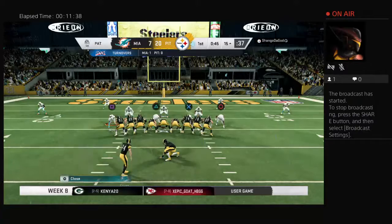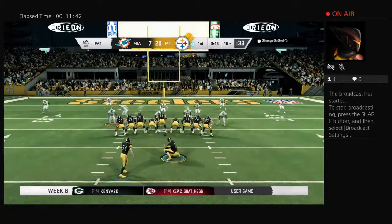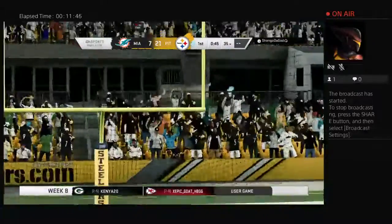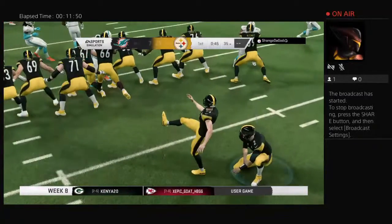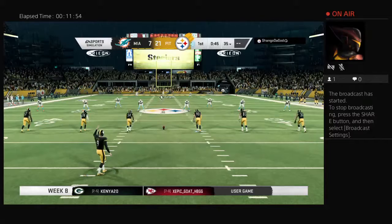Those linebackers, they love when those short throws come and those eyes get real wide, don't they? How about the anticipation on the play? Reading, reacting, and then the ability to catch the football and take it in the opposite direction. Elliott good with a PAT, and it's now 21-7.